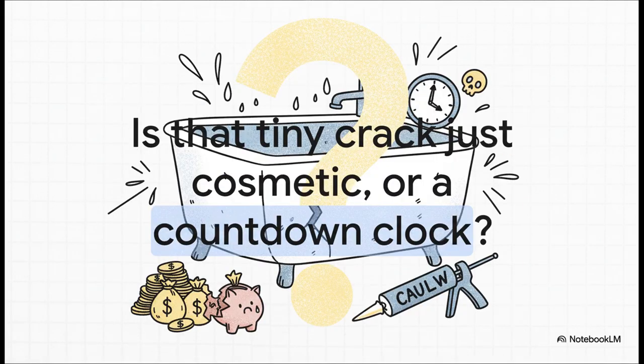So I'll leave you with this question to think about. Go take a really good look at your own bathroom. Is that tiny little crack you've been ignoring for months just a cosmetic issue? Or is it the start of a countdown clock to a much, much bigger problem?